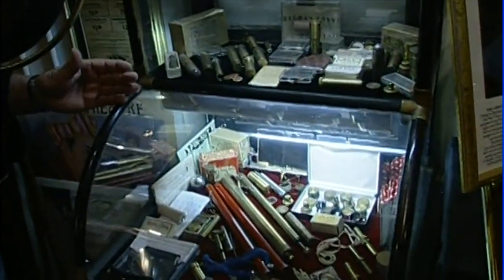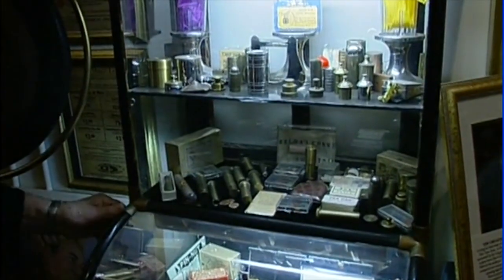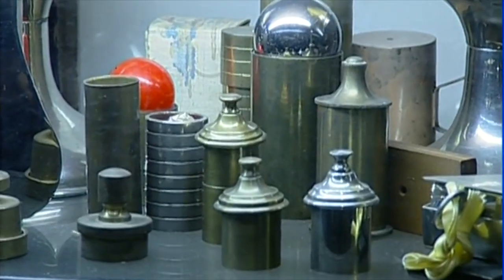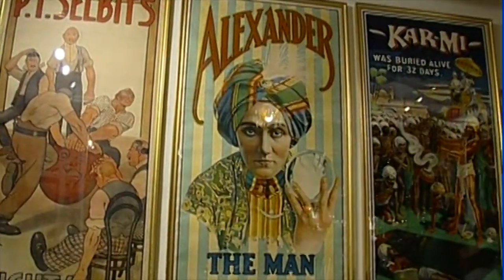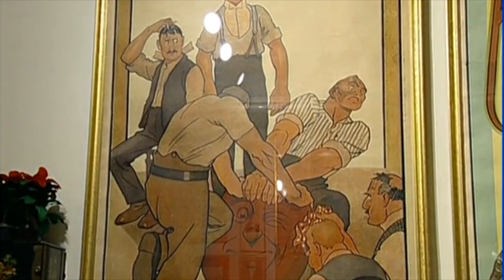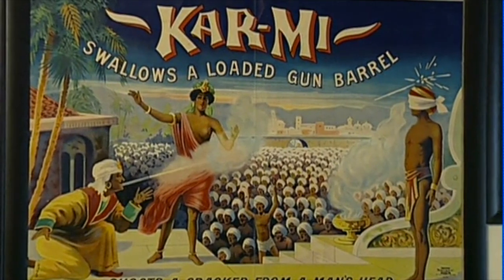Now I'd like to call your attention to the Bremer, or Bremer as some pronounce it, manufacturing company who produced all of the items that you're seeing in this case. These are all brass, and they were the finest fabricators of metal in the early 1900s. You're now viewing several of the posters of many hundreds of posters that we do have in the museum.